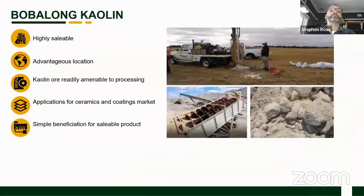So the Bobalong project, like I said, it's highly saleable. We've already had half a tonne sent up to Wuhan, which is the leading kaolin classifiers or qualifiers in China. We've got a report being translated and finalised at the moment in regards to the products that were available, the markets that were available to sell into.